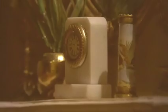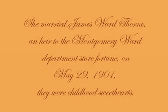In 1901, she married James Ward Thorne, her childhood sweetheart. He was the son of one of the founders of the Montgomery Ward Company, which was the first general merchandise mail-order catalog company in the country. Together, they loved working with their hands and decided to build dollhouses. They built them for family and friends, orphanages, children's homes, charitable events, and never took any money for them. In fact, this was the beginning of their life together as great philanthropists.